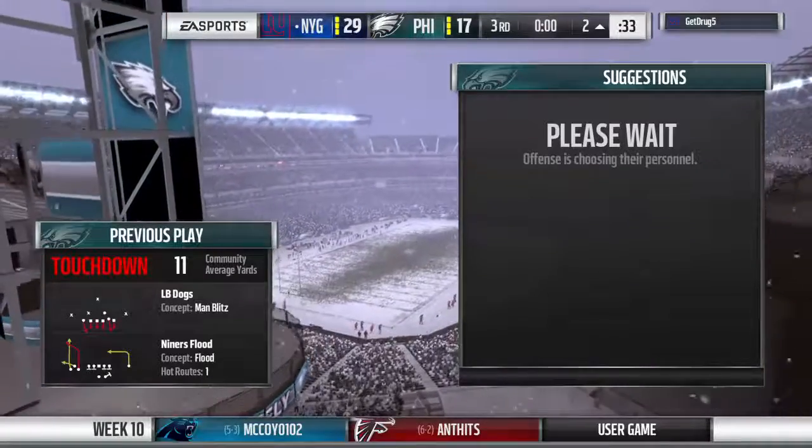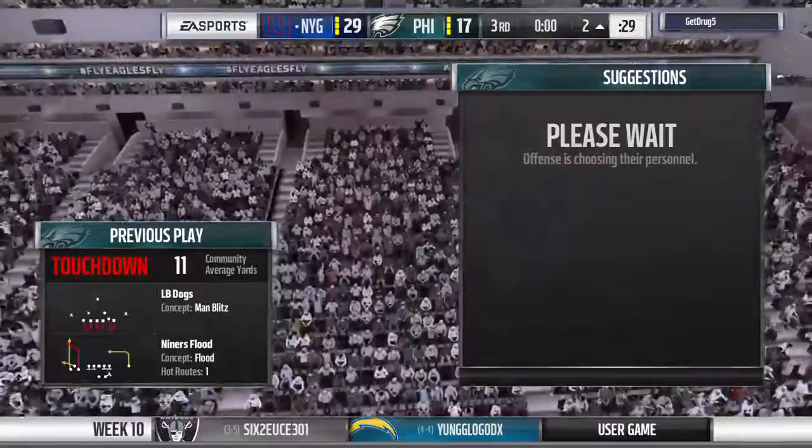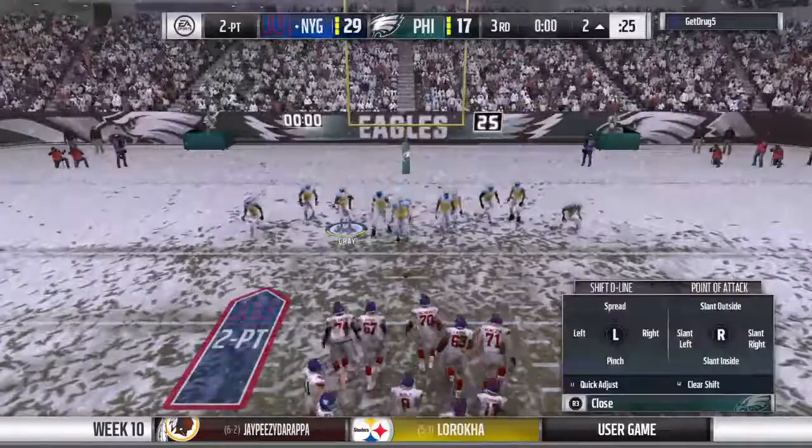Kevin White, his 3rd touchdown of the game and 4th on the year. And the Giants add on to their lead. And they'll get set here looking for the 2-point conversion.